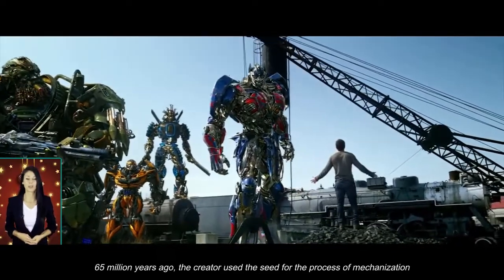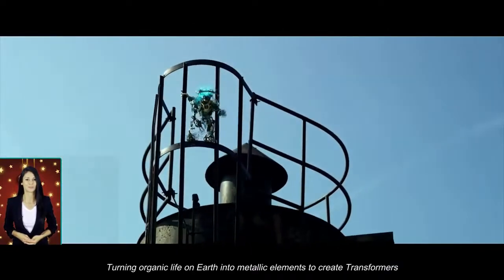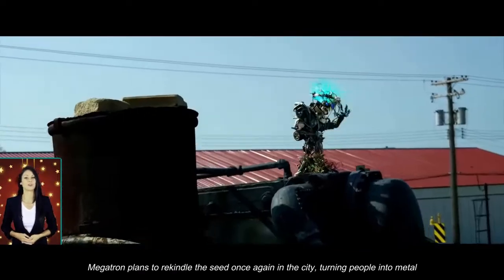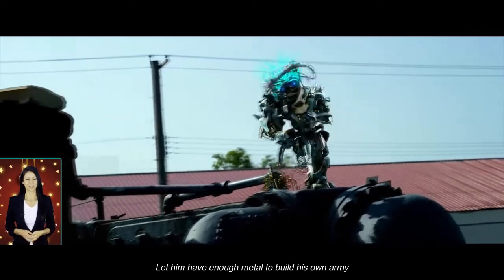65 million years ago, the creator used the seed for the process of mechanization, turning organic life on Earth into metallic elements to create Transformers. Megatron plans to rekindle the seed once again in the city, turning people into metal. Let him have enough metal to build his own army.